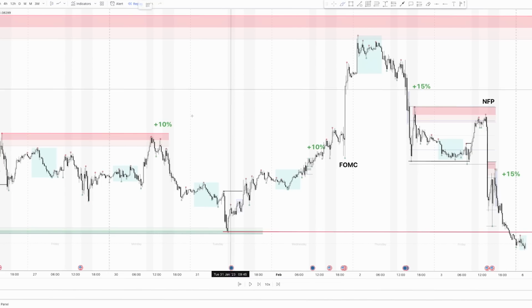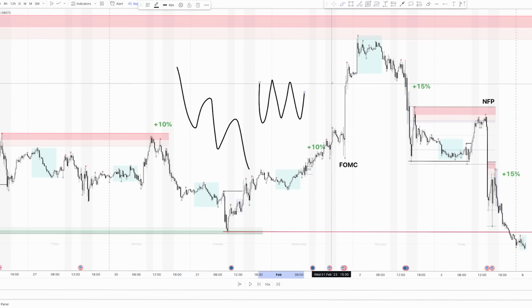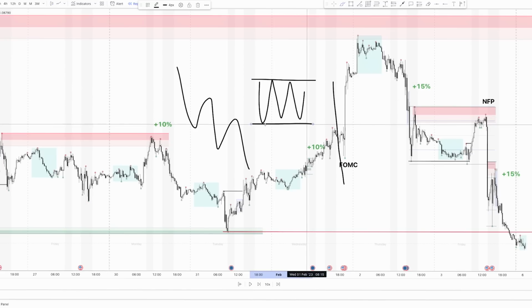So whether the market is trending, whether the market is ranging or whether the market is initiating higher or lower, we have processes to trade all three. And these are the only market conditions. So when people talk about the market changing, and the market does change, it only changes in these market conditions. We either trend, we range, or we're in an initiation phase in the market.